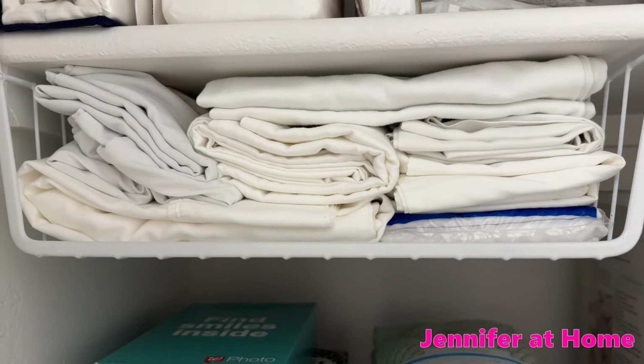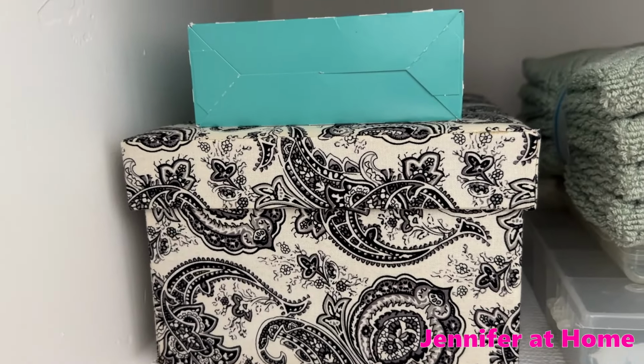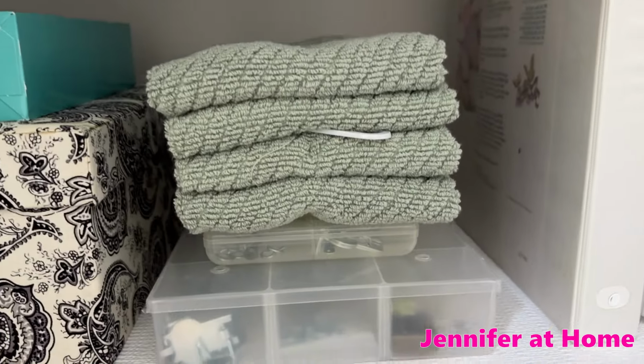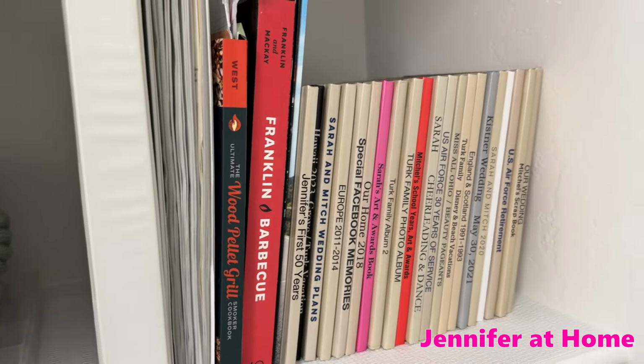I have extra pillowcases here. Then I have my family photos. These are just loose photos that are in a box. They're odd sizes and Polaroids, all different types of photos. Some brand new kitchen washcloths, my picture hanging hooks, my cookbooks, and my family photo albums.